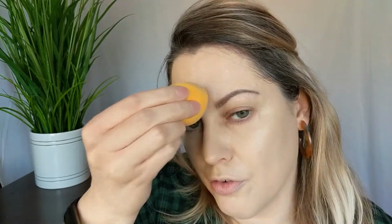Okay, we're almost done. Another good thing about these two foundations is that they have SPF in them, and it's the good kind of SPF. It's a titanium dioxide and zinc oxide combo, as opposed to the more chemical, bad chemicals that some sunscreens tend to have, like the ones that begin with O and A. They're too long of words for me to remember how to say, but I stick with titanium dioxide and zinc oxide on my face at least.